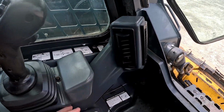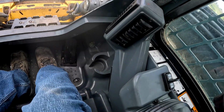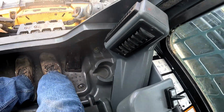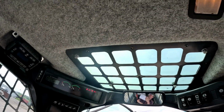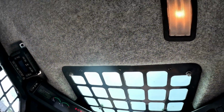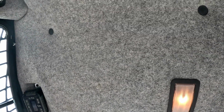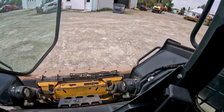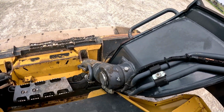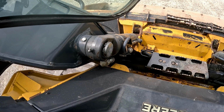Down here, all this gray plastic, everything looks really good. Nice and bright. I don't see anything that looks like it's cracked or busted up in here. I'll take a look at the headliner here. The headliner's pretty darn clean. I don't really see too many dirt stains or anything up there. Tops of these cylinders look good here where they come up. I don't see anything that looks like it's been busted or cracked or welded.